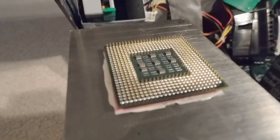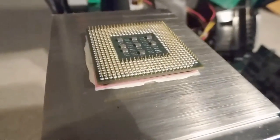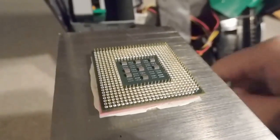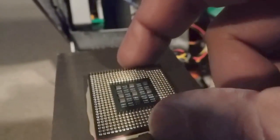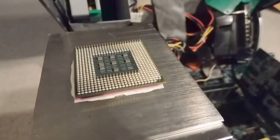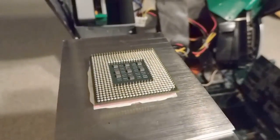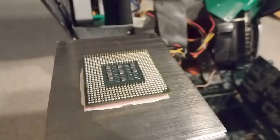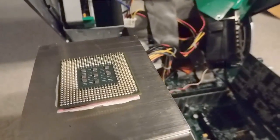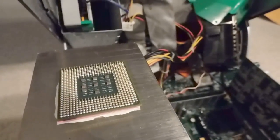Well, here's something that happens every now and then when you're doing this. I tried to take the heatsink out so I could show you the CPU, and the darn thing glued itself to the heatsink. And so when I took the heatsink off, the whole thing just came right out of the socket. It was like whoosh. So I'm going to have to try and get this out of here and put it back into the socket.